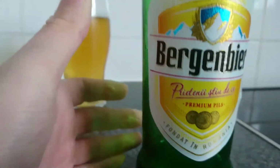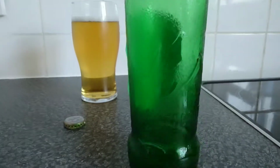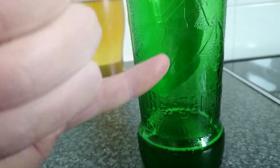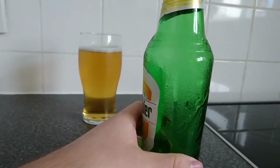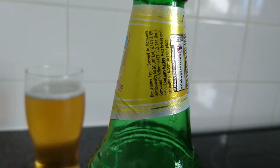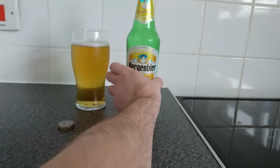This is a 500ml. Little detail there as well. Very good on the bottle with the Bergenbeier logo and then what looks like the mountain carved into it. I don't know nothing. This is 5%. I don't know nothing about it. I don't know what it's got in it. There you go, it just says there that it contains barley. So, a pilsner then.